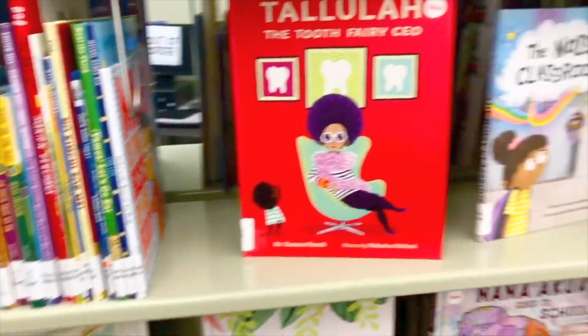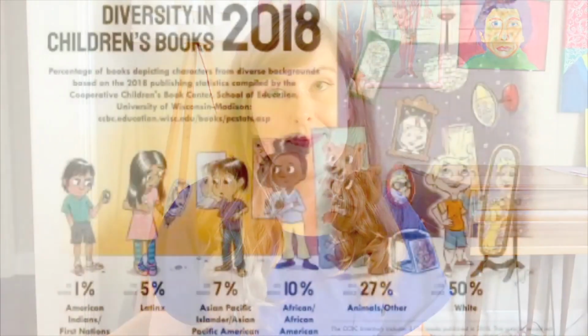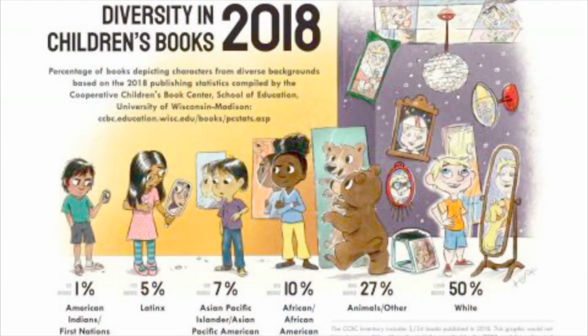Another thing I like to consider really early on is diversity. I'm about to show you guys a real bummer of a graphic here to explain why this is so important to me. So this is a chart from 2018, so just 2 years ago, showing you the diversity in children's books. So still, 50% of our characters, at least our main characters, are white. Then 27% are animals or other, meaning unicorns or fairies. 10% African American, and then those percentages just get smaller and smaller and smaller with other minority groups.